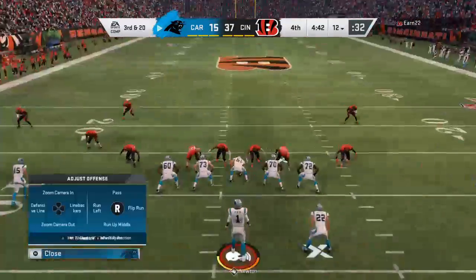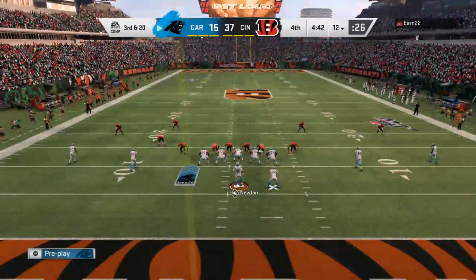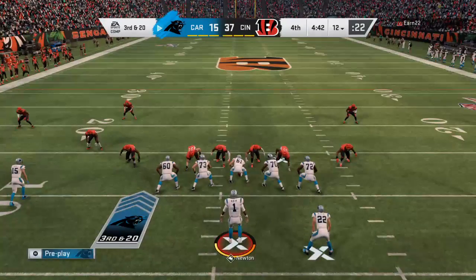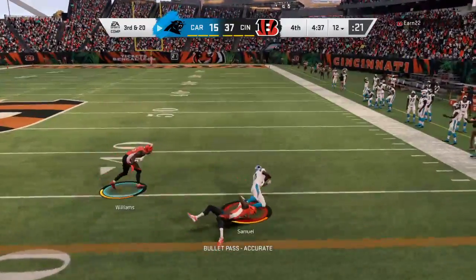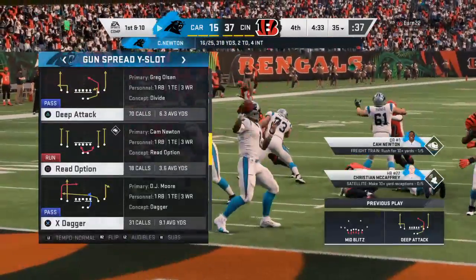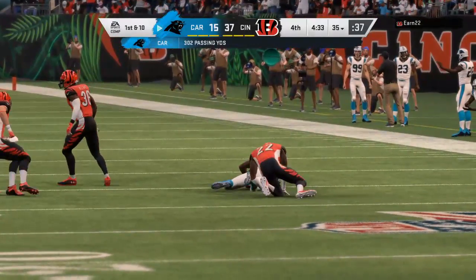An incomplete pass on that last play, and that means they'll need to come up with something here on 3rd down. Let's get this ball back for the offense. Out of the gun, Newton. Completes it to Samuel. And they're able to convert on 3rd with a solid gain of 23. And that last reception puts him over 150 yards now on the game, Charles.